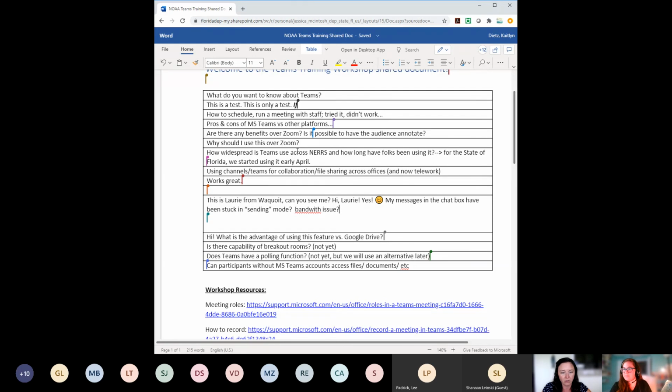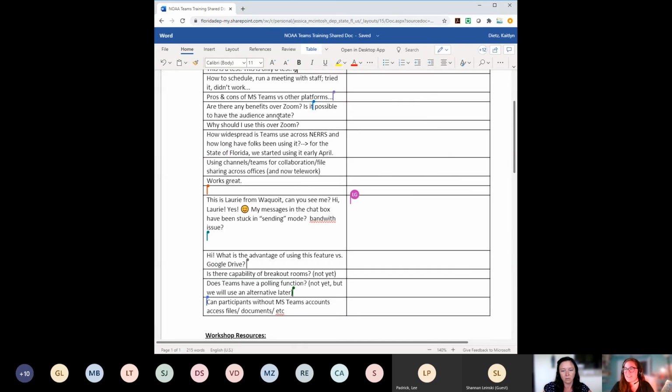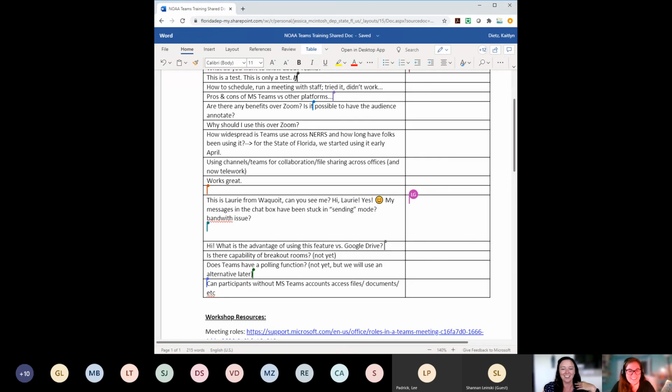So I'm looking through for any collaborative function. I see one about using Teams or channels for collaboration and file sharing across offices. I'll go ahead and do that really quickly if you'd like. Yeah, that'd be great. And then maybe we could go into having a meeting and all of the different functions about how to have a successful meeting. Yeah. All right.